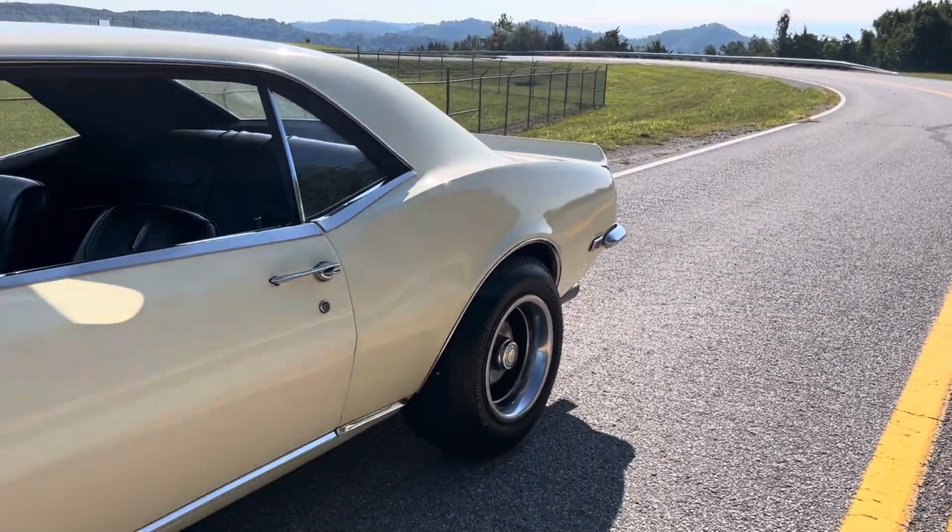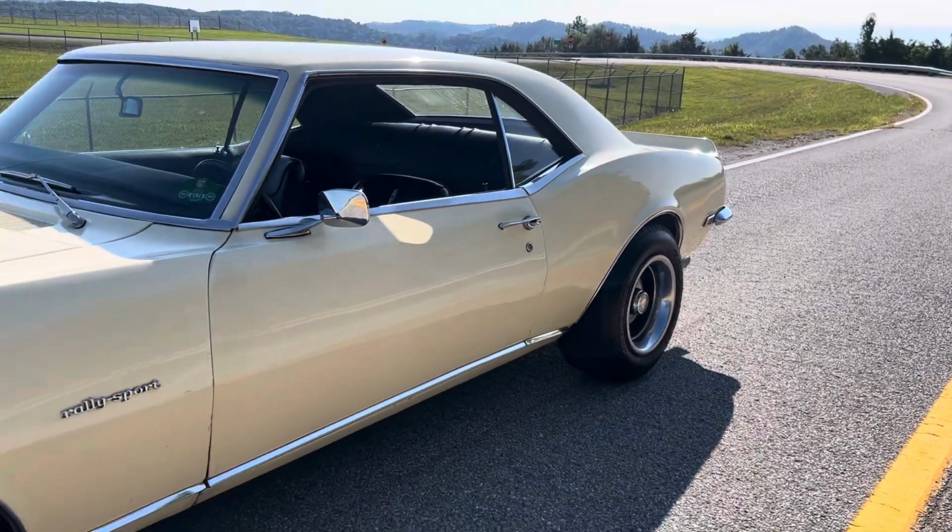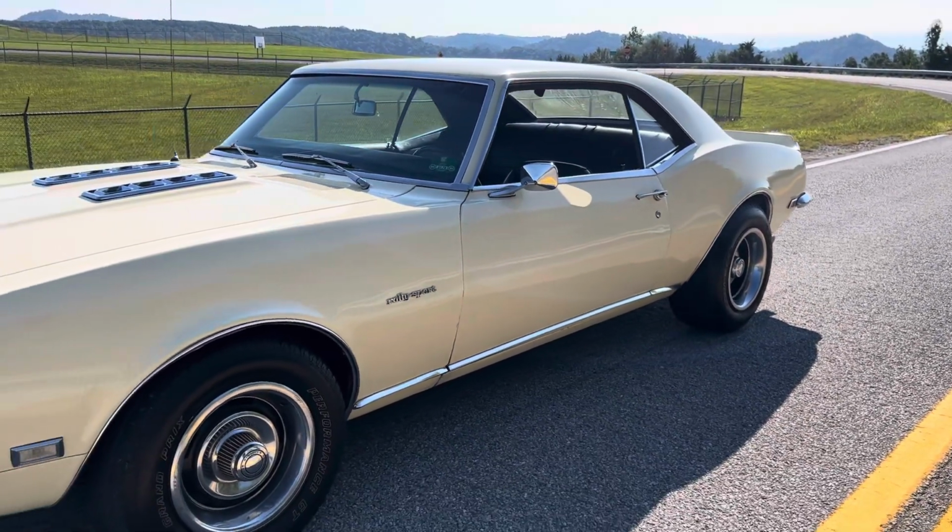Here you guys go. Let's do us an ending shot here. Top of the beautiful scenery.